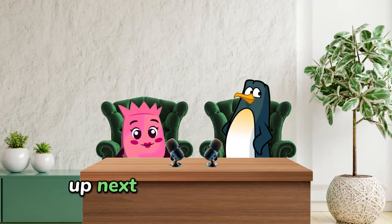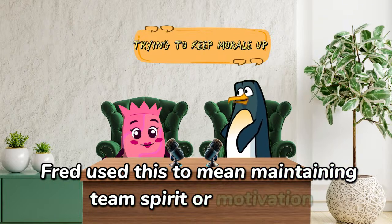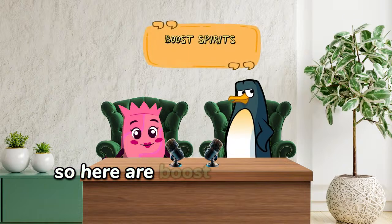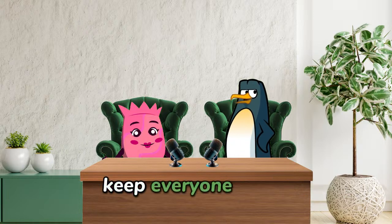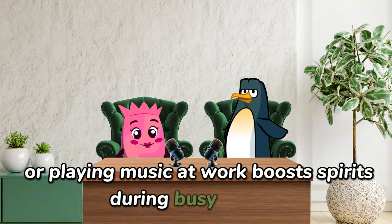Up next, trying to keep morale up. Fred used this to mean maintaining team spirit or motivation. Let me see the synonyms. So, here are boost spirits or keep everyone upbeat. For example, additional benefits and perks keep everyone upbeat. Or playing music at work boosts spirits during busy seasons.